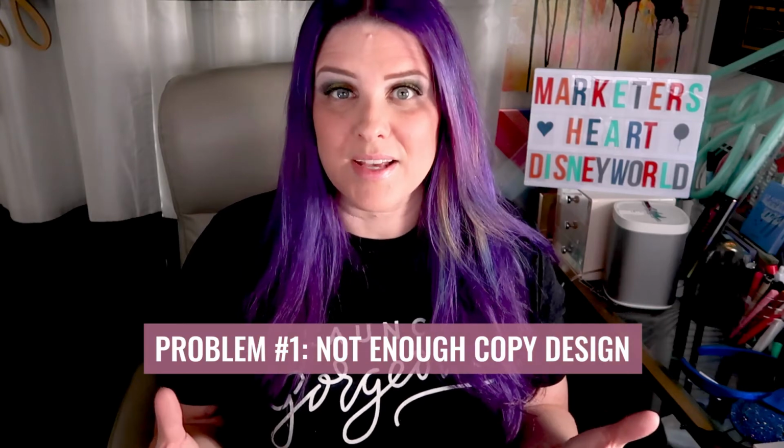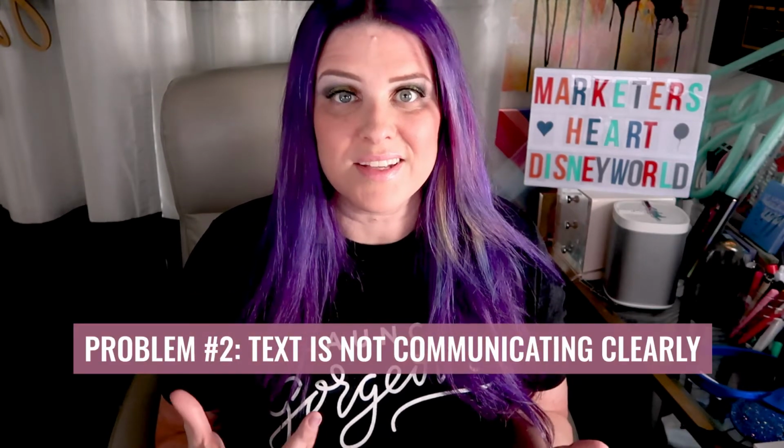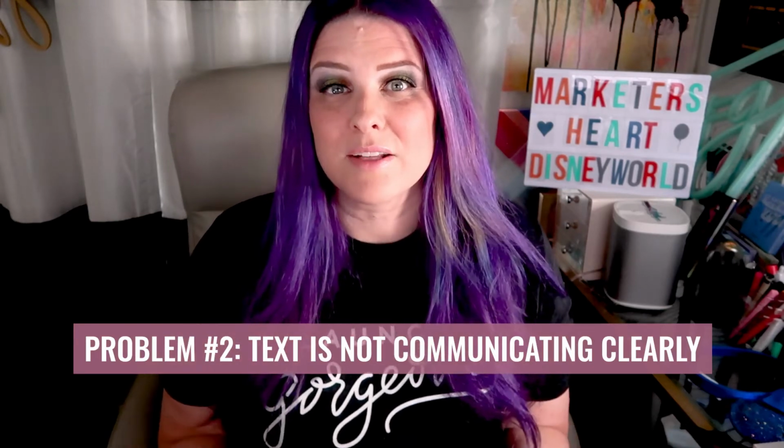As long as the text is engaging, as long as the copy is engaging, people will stay inside of the funnel. So what it means is that either you have too much text without enough copy designing, or there's too much text that is just not landing. You're not communicating in a clear way the offer, the value, who it's for.